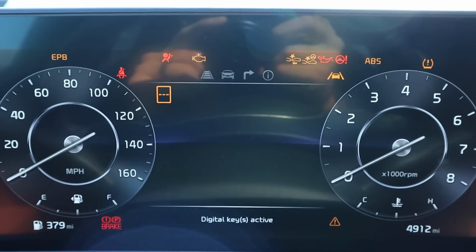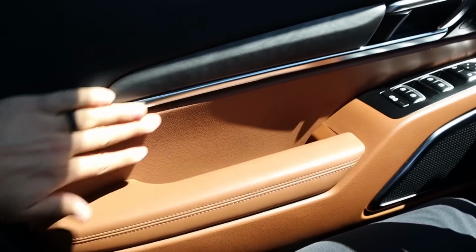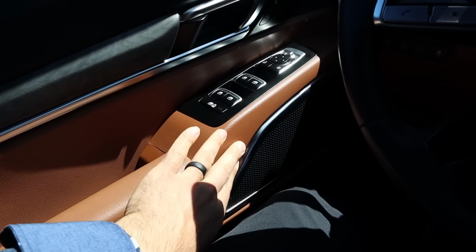Well, time to do the same in the Telluride here. Now that's cool with the startup animation. Anyways, door panel still looks pretty nice. I feel like the Mazda has more nice material use, but I do like the coloration on this.